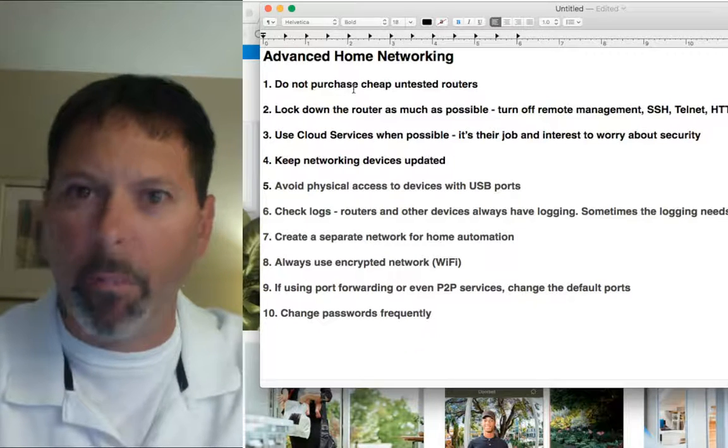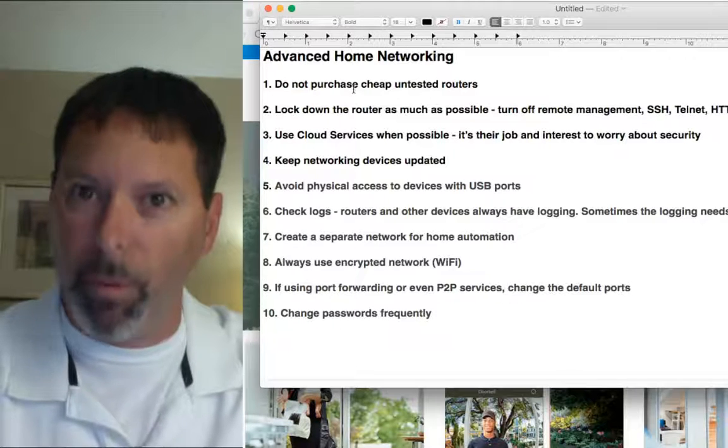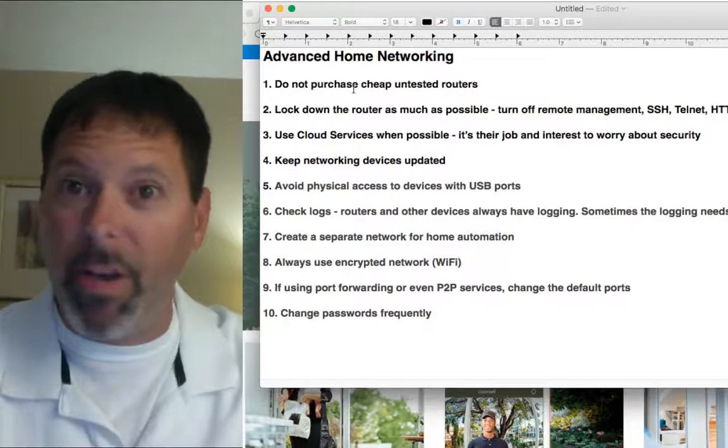And then 10, very important. I know I mentioned this in the other video as well. Change passwords frequently. It doesn't matter, even on your phone, anything that's accessing the internet, you're going to want to keep those passwords changed. Emails, anything like that. Your router. That's probably one of the most important things. I should probably put that up to number 1. But hopefully all of these different things will help you out.